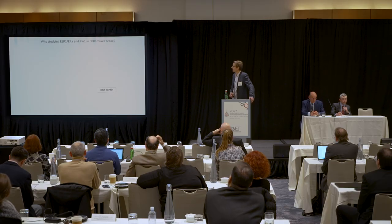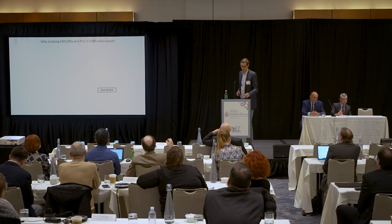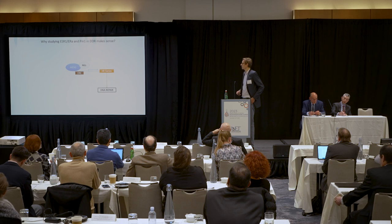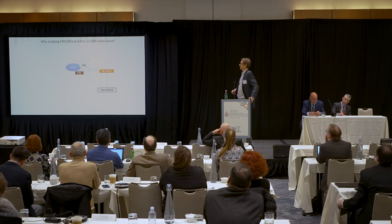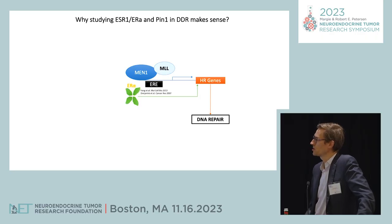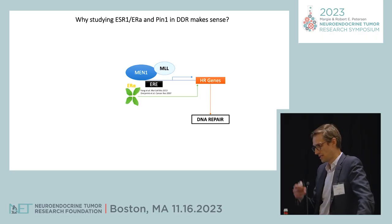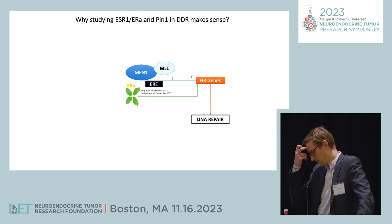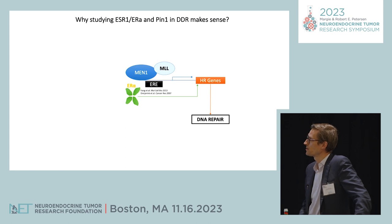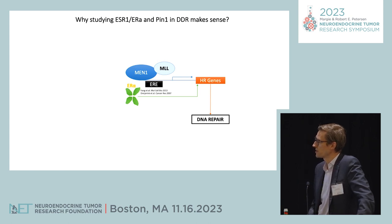So why are we studying estrogen receptor alpha and PIN1, and why does that make sense in DNA damage repair? Well, I just showed you very briefly before, and you can read the paper if you'd like, that MEN1 plays an important role in the transcription of homologous recombination genes. There's been some literature suggesting that estrogen receptor alpha also plays an important role in transcription of homologous recombination genes. It's specifically been shown for breast cancer.